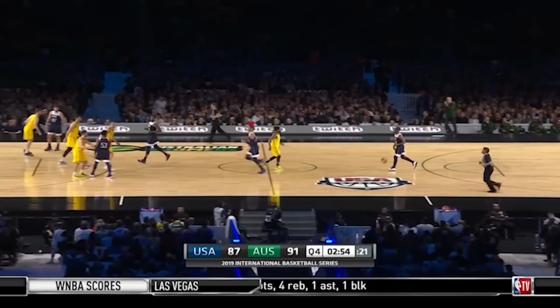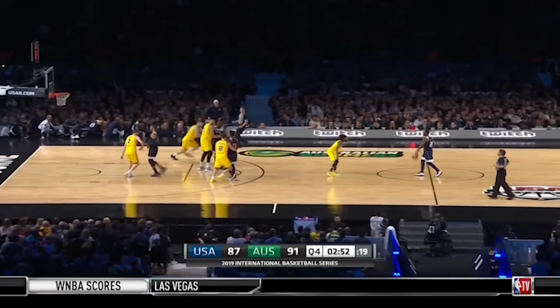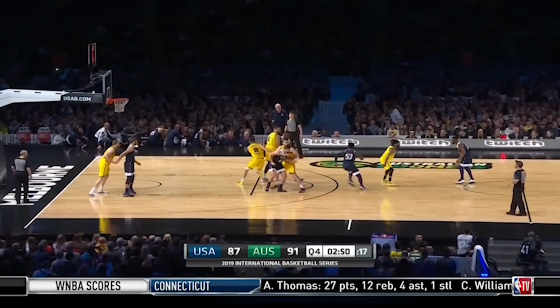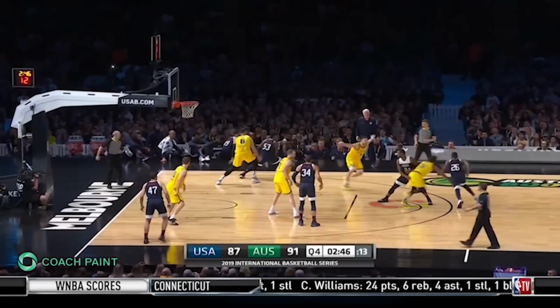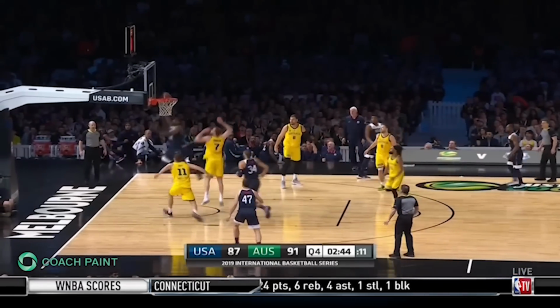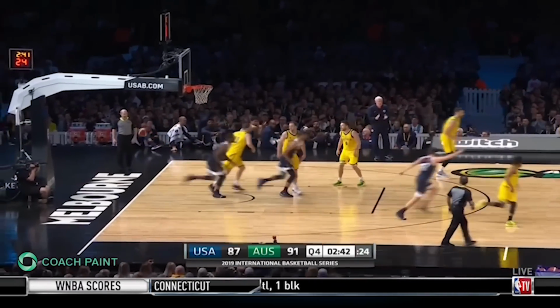The US ran a beauty of an out-of-timeout play here. The special sauce was Harrison Barnes faking the step-up screen first, then turning around and setting a snapback screen for Kemba before slipping to the basket for the pass and the nice finish.